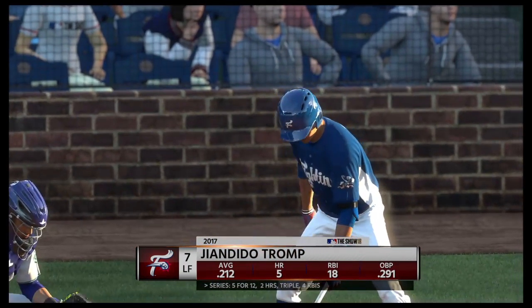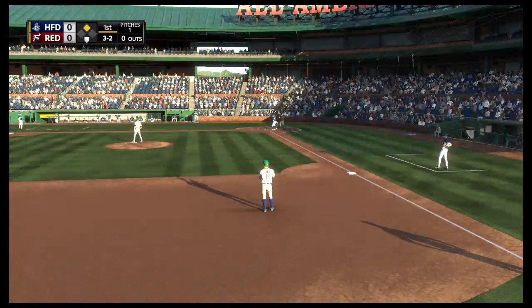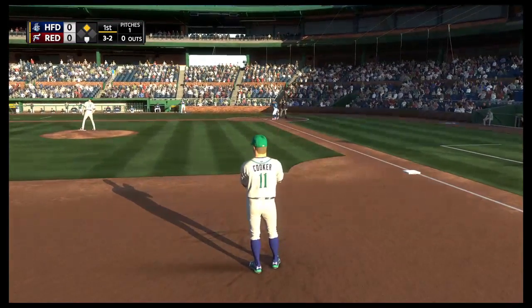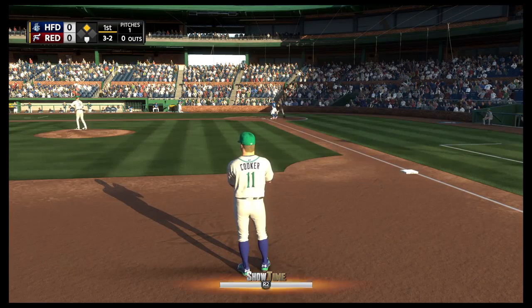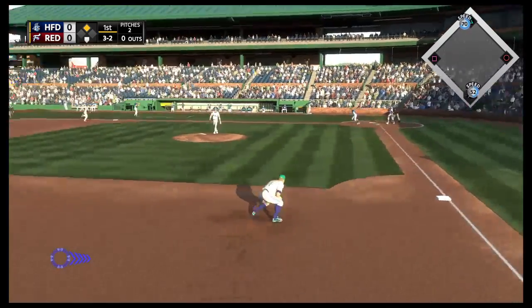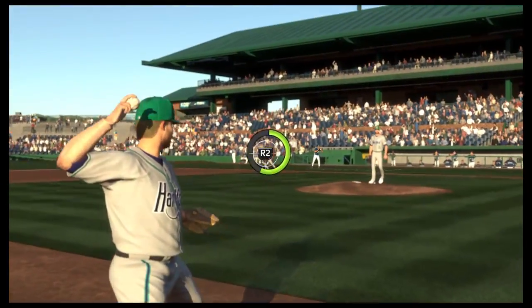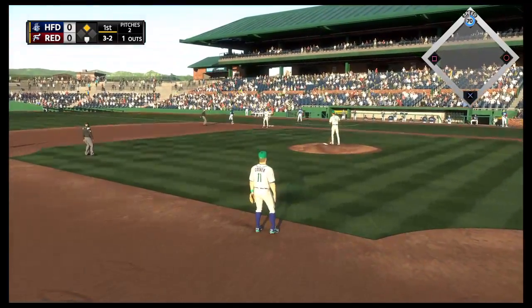Stepping up to the plate, number 7 is coming off a 3-hit performance in the loss last night. Hit on the ground to third. And a good throw gets him, 1 gone.